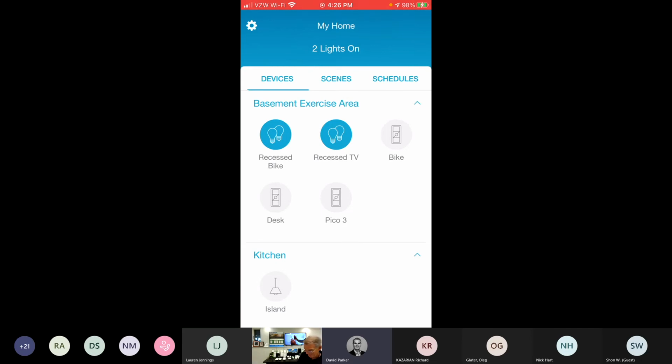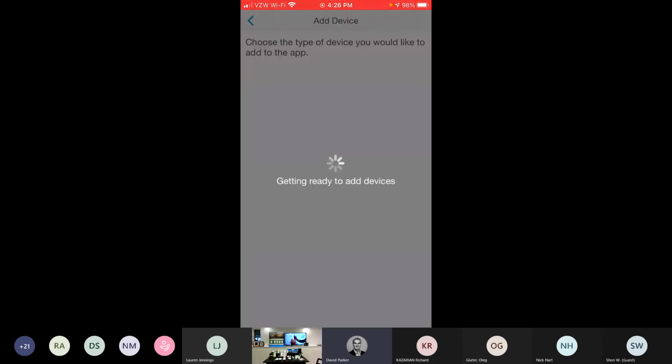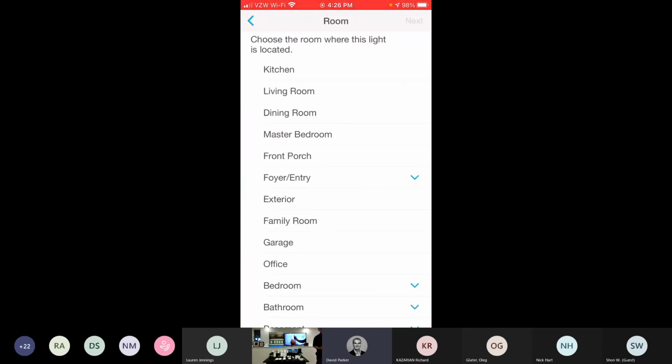I don't know if you can see them in the back, but very quickly we're going to add a quick zone here. How I do that is I go up to the gear, add a device, and that same procedure that I used to pair the Pico and the dimmer here. This is an in-wall dimmer. Here you can see the instructions. So I'm just going to press and hold, and it's going to go into that same mode, that little flash pairing mode. And as soon as it does, it asks me what room it's in.